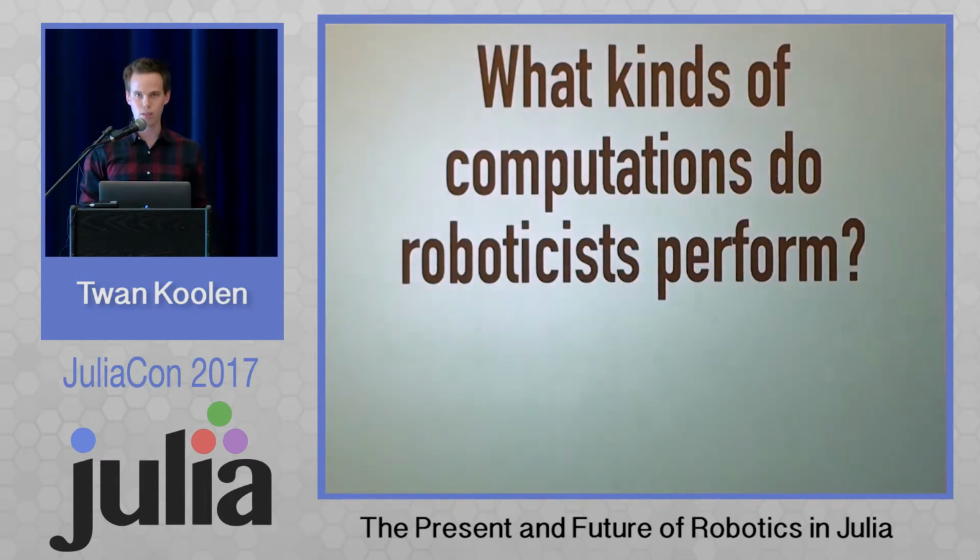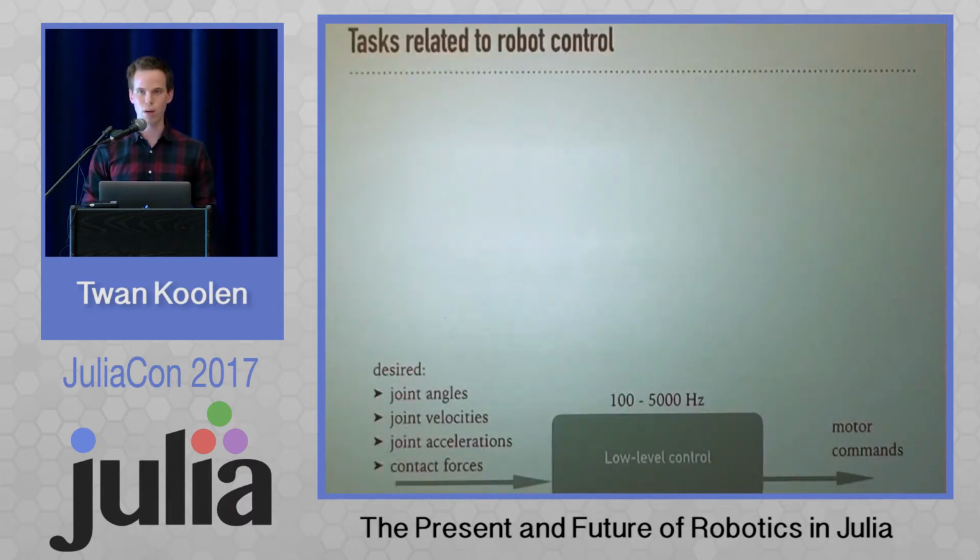All right, so what kinds of computations do roboticists do? Well, at the lowest level, you need to provide pretty low-level commands to your robot, right? So torques, for example. And that needs to happen at maybe 100 to even 5,000 hertz. The input for that is typically some kind of joint trajectory in terms of desired positions, velocities maybe. And the method you would use for that is a linear solve or maybe a QP. This would happen at a really high rate online, and it needs to be very reliable.